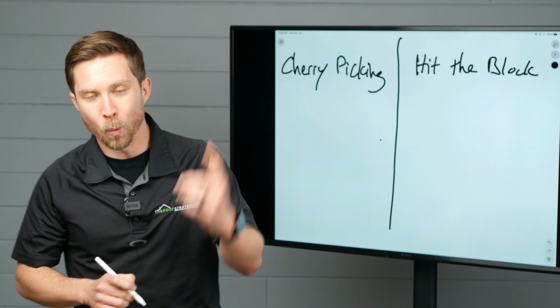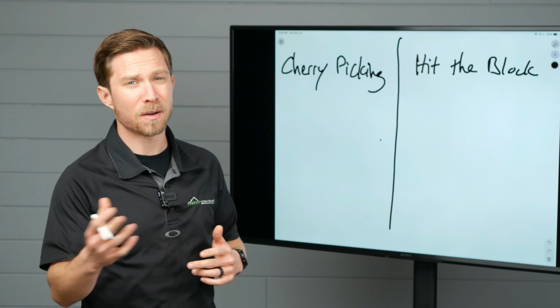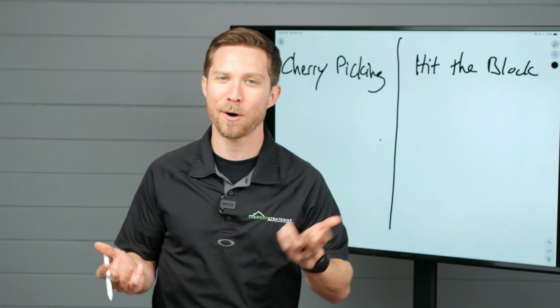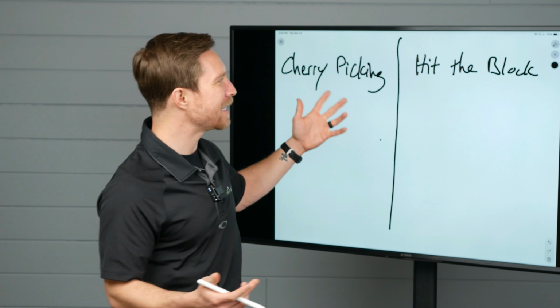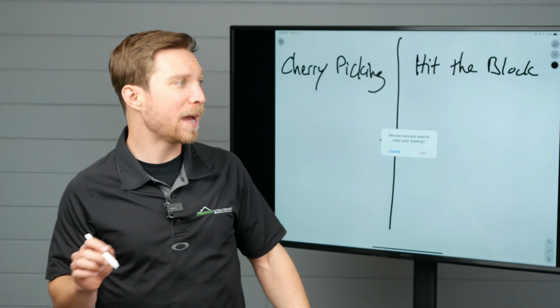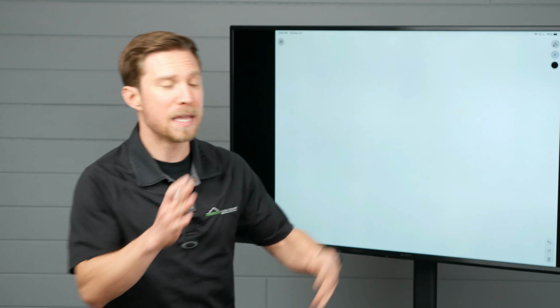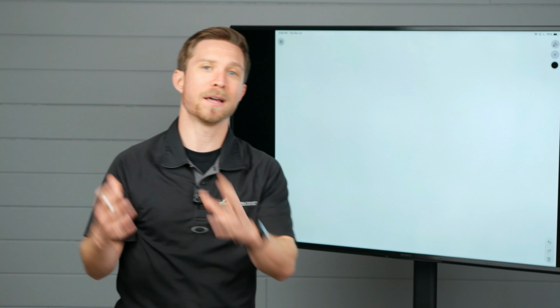So worst, cherry picking, waiting for that ripe opportunity, the easy one. We all look for the easiest things in life. It's how we are as humans. Don't fall victim to this. Don't fall trap to this. Hit all the homes on the block. All right, this brings us to our next one. And this is probably the worst mistake followed by the best advice.